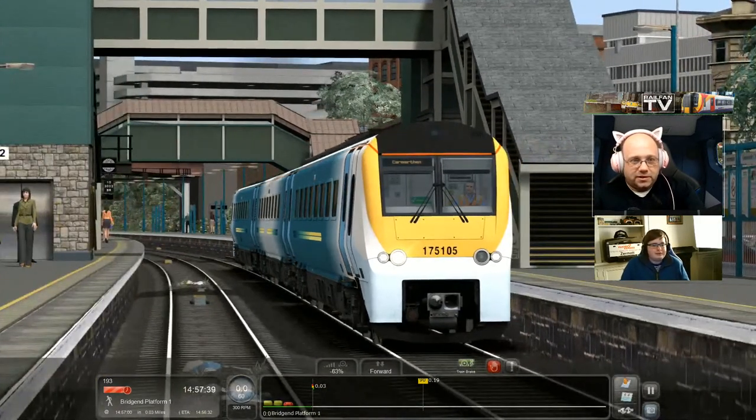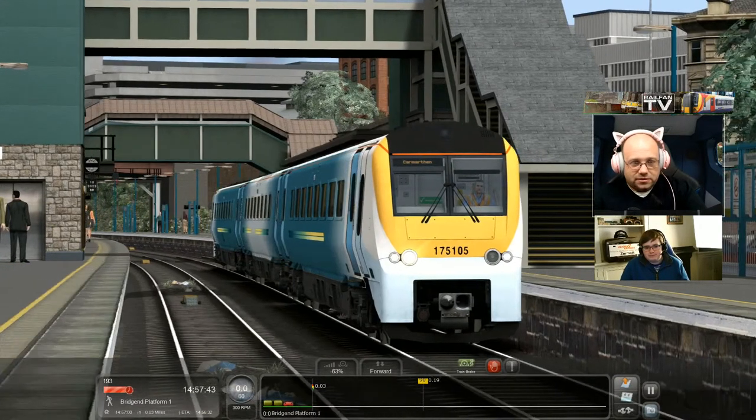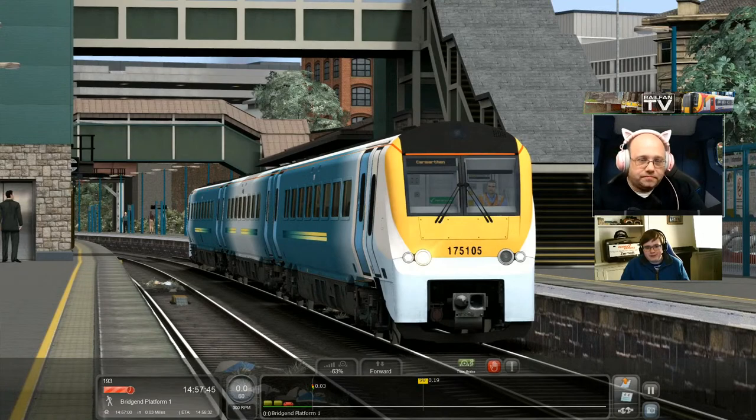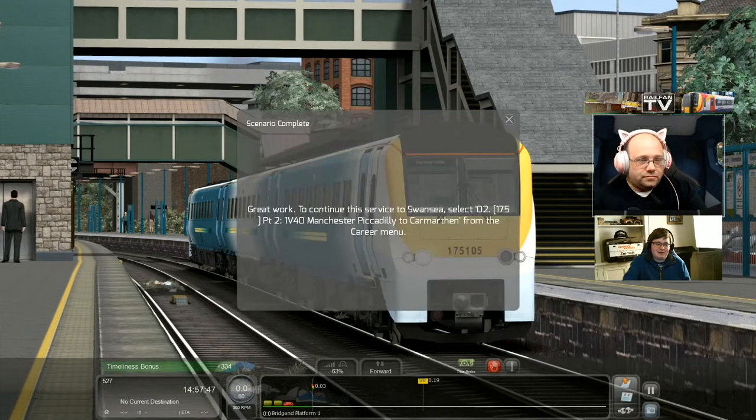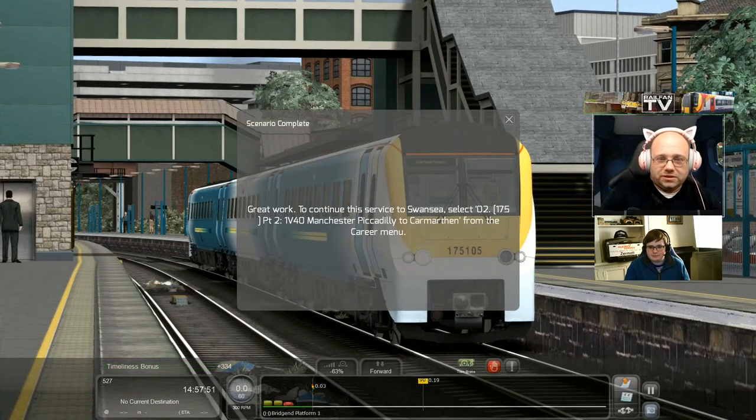Get out of my nice lady's way, and stand over the tracks, because, you know, reasons. Okay. There's all the plastic bags, see? There you go. Great work. To continue the service to Swansea, select 02, 1 Victor 40, Manchester Piccadilly, 2 Carmarthen from the career menu. No. We'll do a different thing. Speak Spanish? No. I don't speak Spanish either.